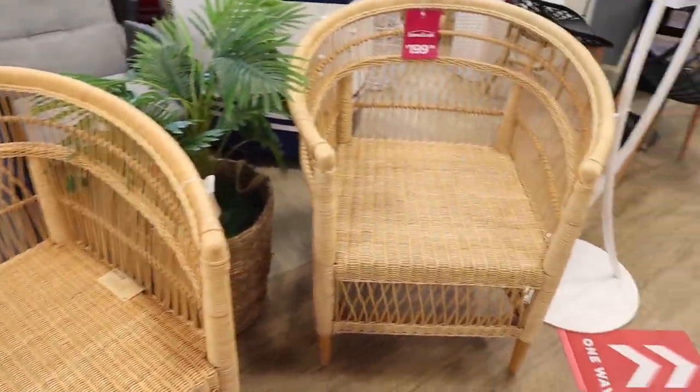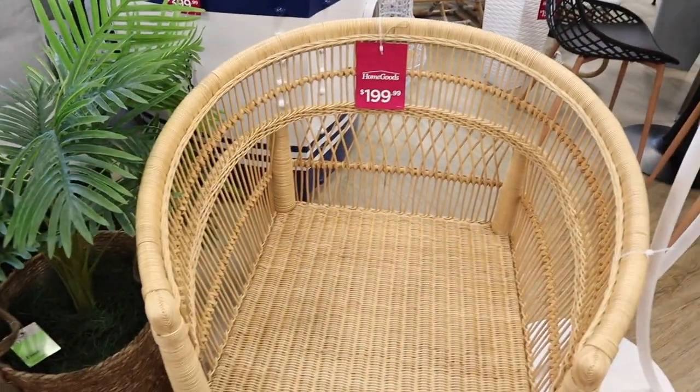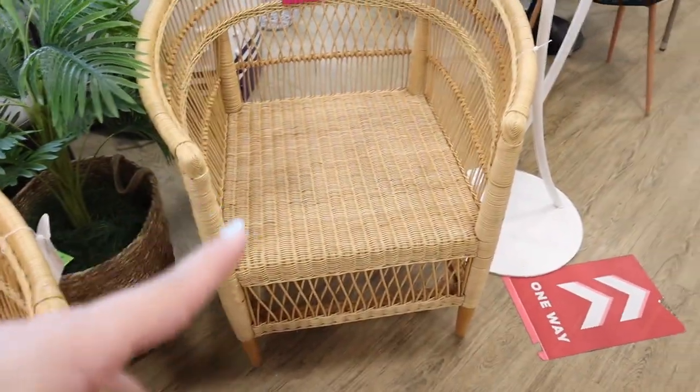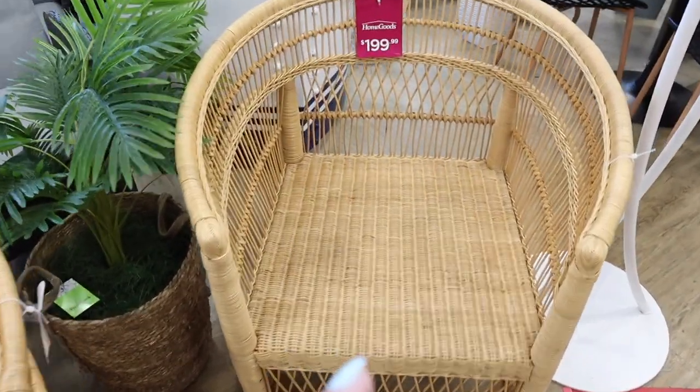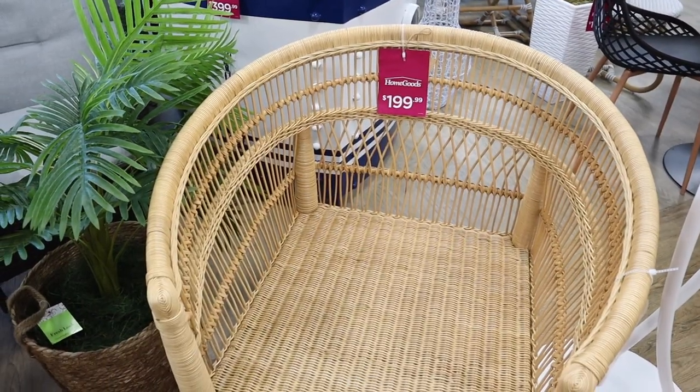These chairs are really, really pretty. They're $199. They don't have a cushion though. I definitely think they should come with a cushion. But these are really pretty. I've actually seen these at my HomeGoods as well, and I really like these. These are super nice. They honestly have a bunch of mishmash stuff.